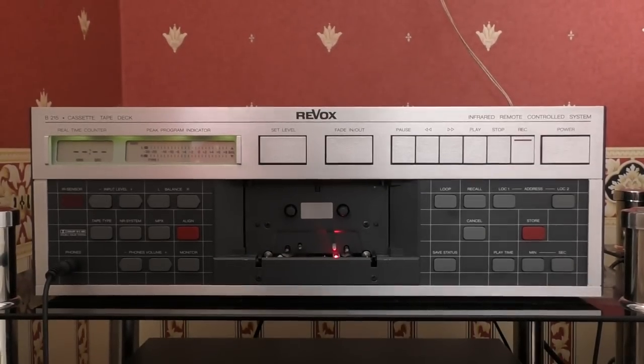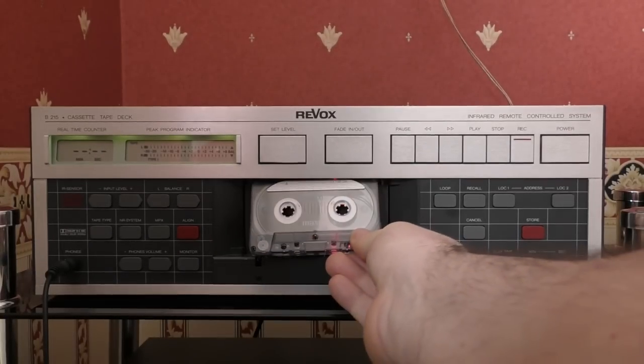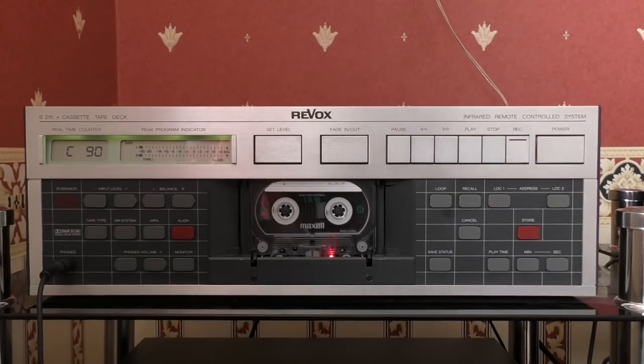So let's move on now to my personal favourite UR, the 1988, which has very similar looking tape in it. So let's get this one biased up. There we go, yeah, stop that other song from playing in the background, shall we?